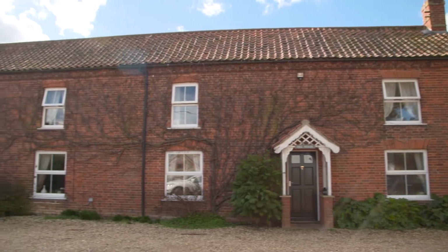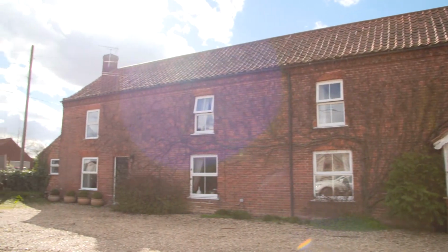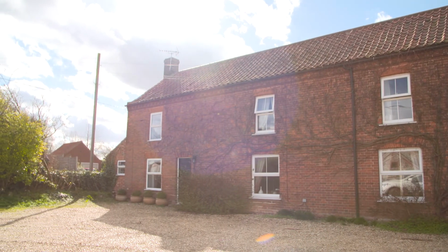The interesting thing about this property, though, is that it's got several different angles. There's a third cottage or third property behind this wall here behind you, and indeed a barn in the garden, which in the past has had planning consent to turn into another residential property. So it might interest investors as well as builders or private individuals who want a really nice home with an income.